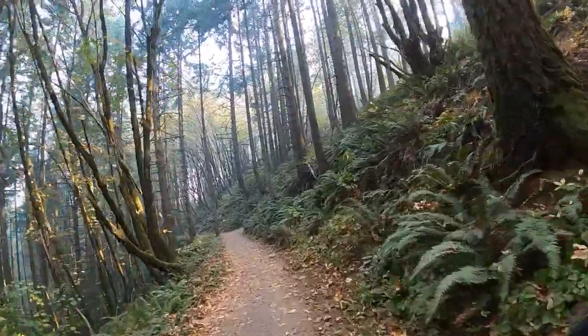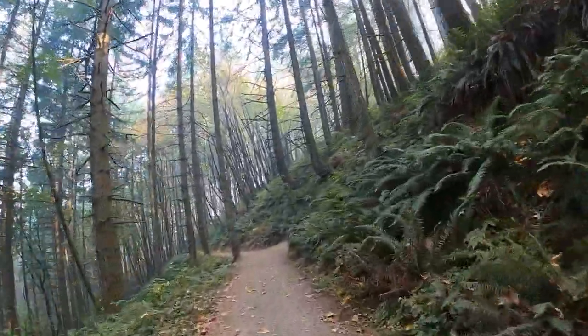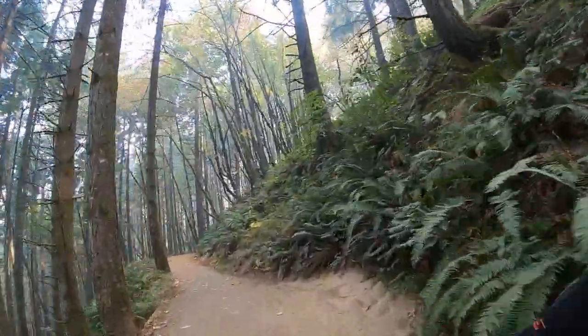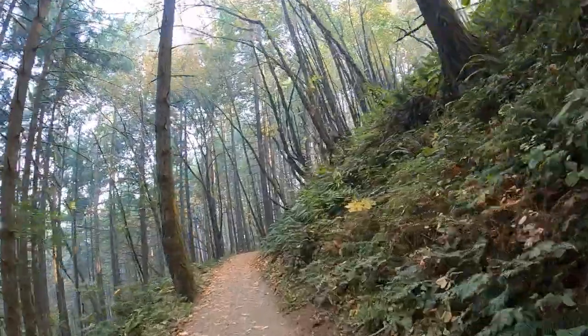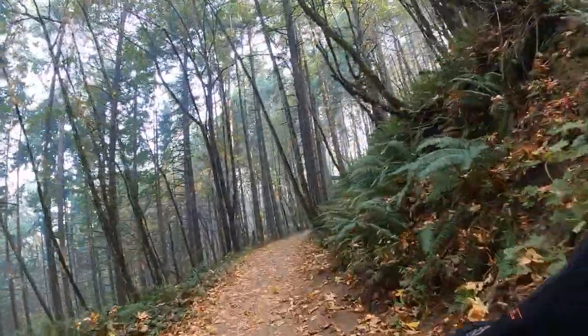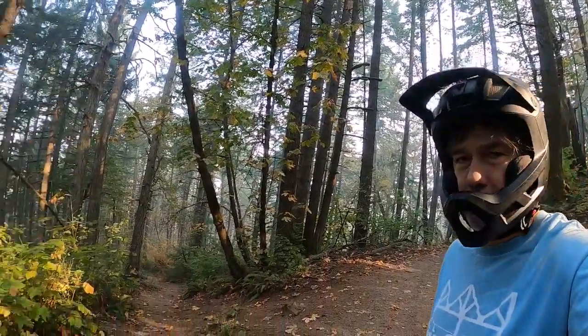So there's two ways to get to Pipedream, both from different sides of Ridgeline Trail, which is what I'm on here. It's between Fox Hollow and Dillard, so you can actually park in either place. If you're coming from Fox Hollow, you'll see this trail here.